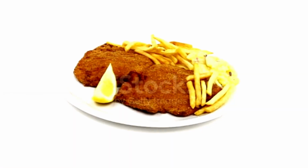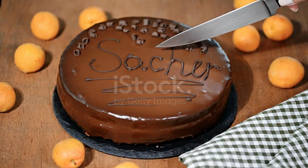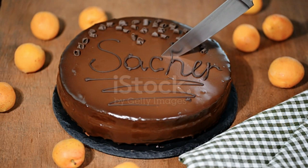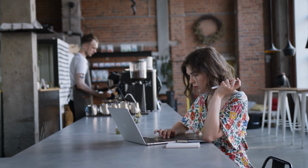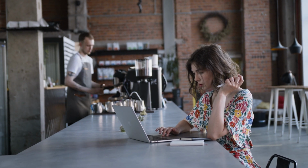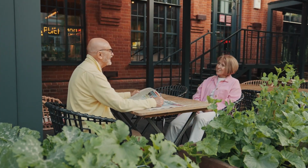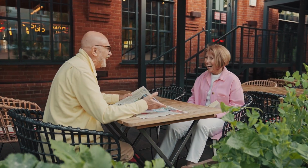Be sure to sample Wiener Schnitzel, a breaded and fried veal cutlet, and Sachertorte, a rich chocolate cake that was invented in Vienna. Vienna is also known for its coffeehouse culture, so make sure to stop at one of the city's historic coffeehouses, like Café Central or Café Demel, for a cup of coffee and a slice of cake.